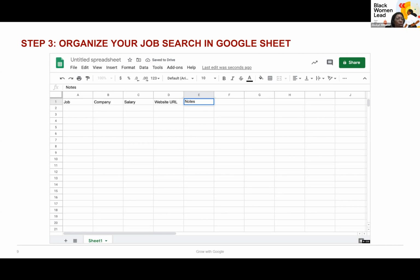If you put in the chat, what are some other column headings, or what other information might you want to capture when you're doing your job search? There's no right or wrong answer. Everybody is different. But if there was some other heading that you would put in your specific job search tracker, what would those be?